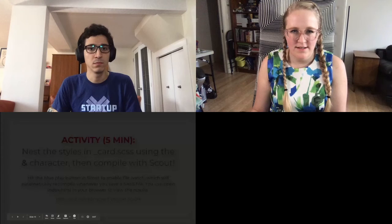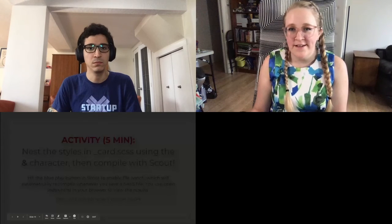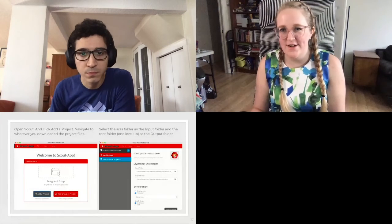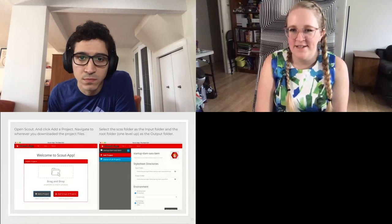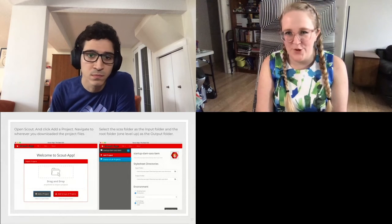Yeah, if anyone's having any issues with getting the CSS to compile or output properly, there's the slides PDF in your folder, and I believe it's on slide 17. If you look closely at the screenshots there, it has what the input and output folders should look like. They might not match mine exactly, but they should be similar.